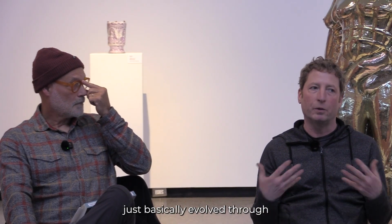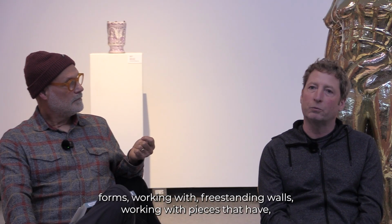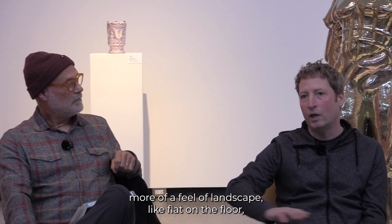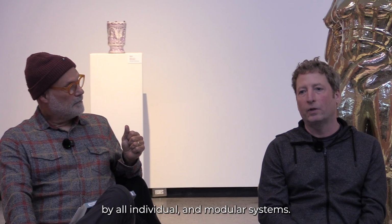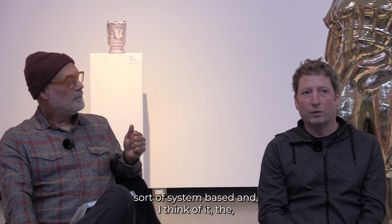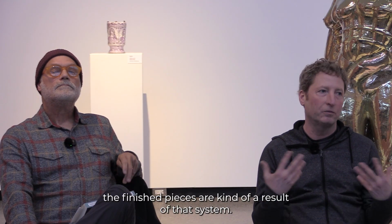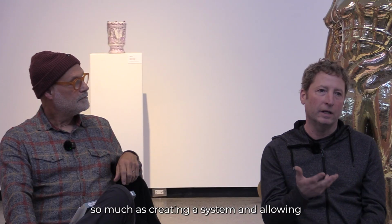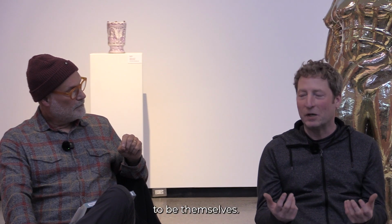And that just basically evolved through several iterations of different types of systems, working with concave and convex forms, working with freestanding walls, working with pieces that have more of a feel of landscape, flat on the floor, but all individual and modular systems. I think a lot of my work is system-based, and the finished pieces are a result of that system. I'm not intervening directly on the clay so much as creating a system and allowing the clay and the materials to be themselves.